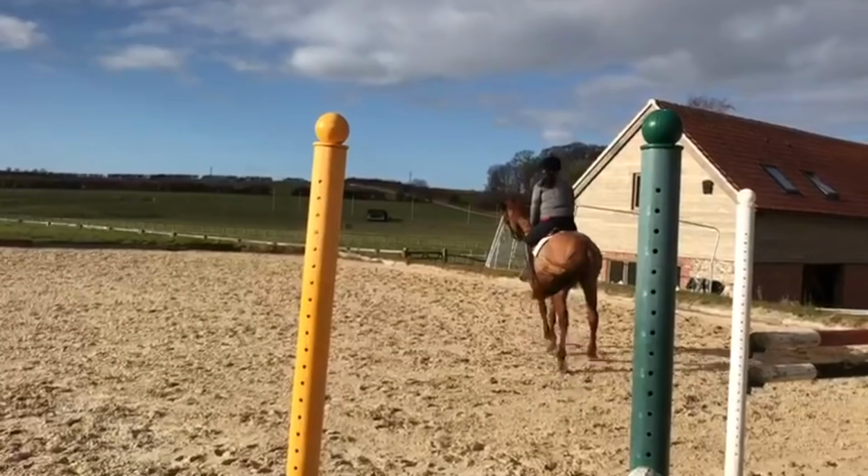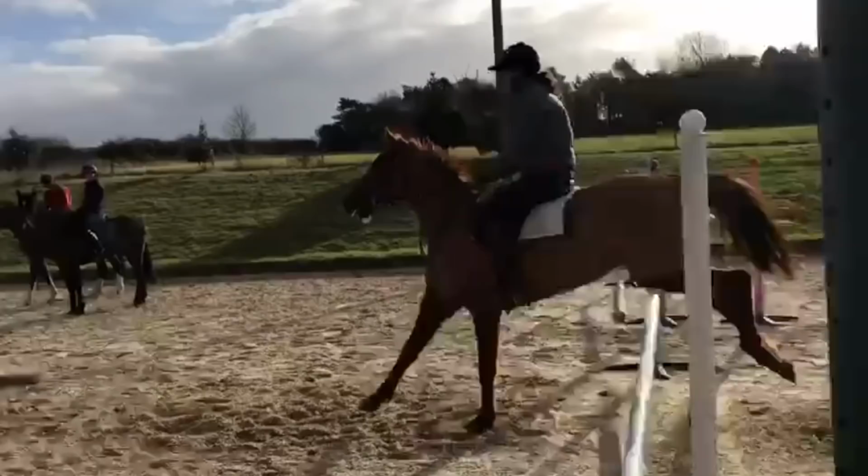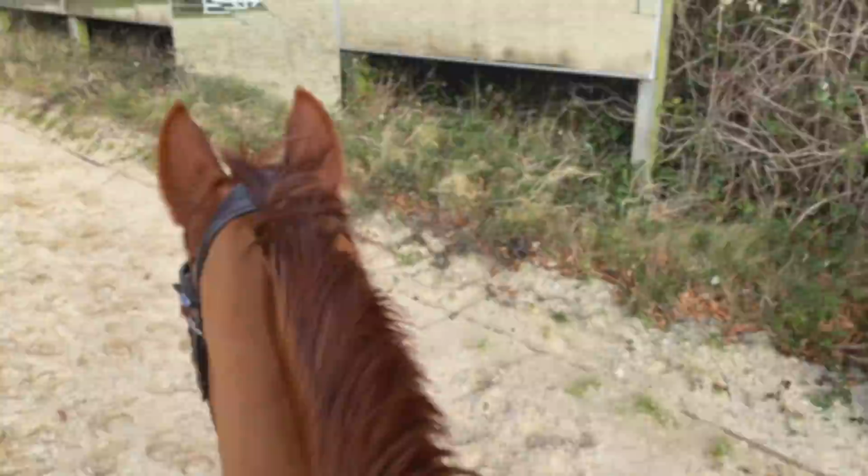So this was the last line that we did before we actually did some other fences, but sadly I didn't get them on camera, which is a real shame because he did really start to relax after this. But this is the last one that we did. Pop, pop, pop, and little oxer at the end to finish with. Look at you checking yourself out.